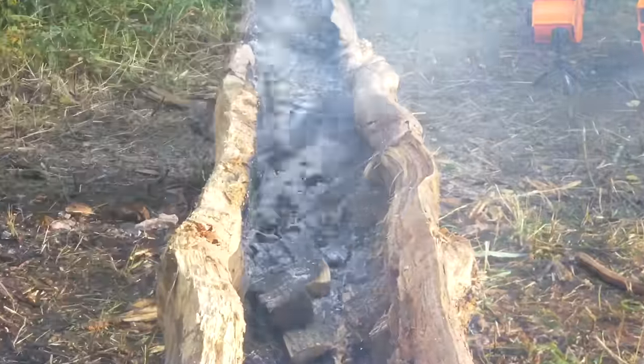All right, so I'm going to turn this rock into a saddle quern. To do that, I just need to hollow out a little dip in it along this way, which will help collect the flour as we grind it.